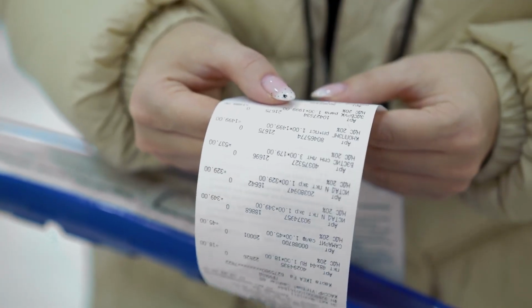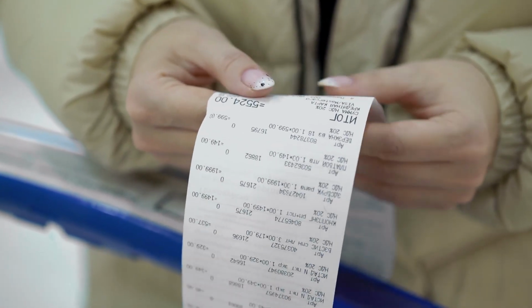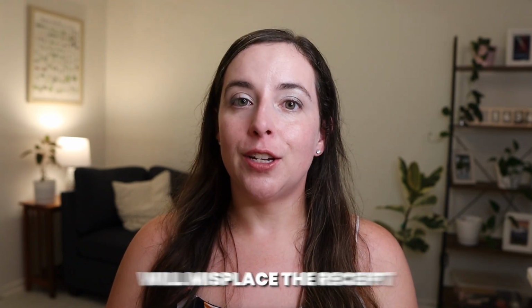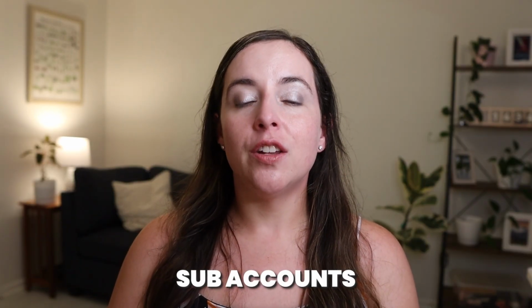I also plan to use the auto receipt match for those oops, forgot to upload paper slips, because handling paper is not my strong suit and I often will misplace the receipts. So this is going to be a key feature for me. I will also use the separate sub accounts for repairs and deposits and keeping those topped up automatically with balance transfers based on the rules I set. This way I don't have to remember to move things over manually.